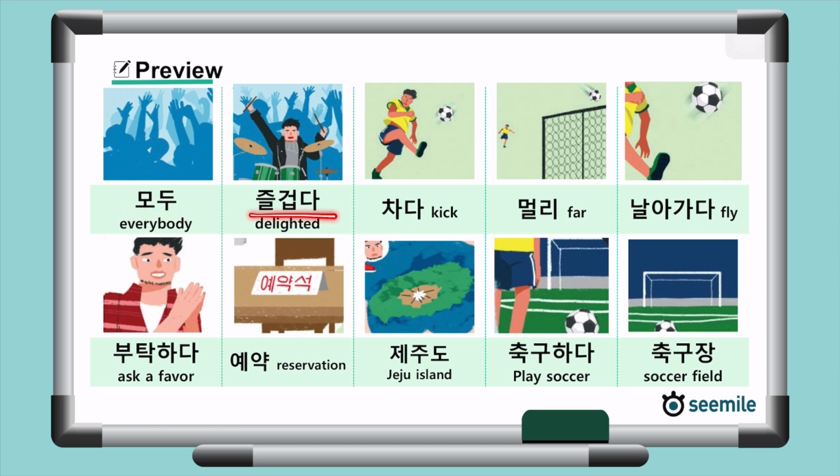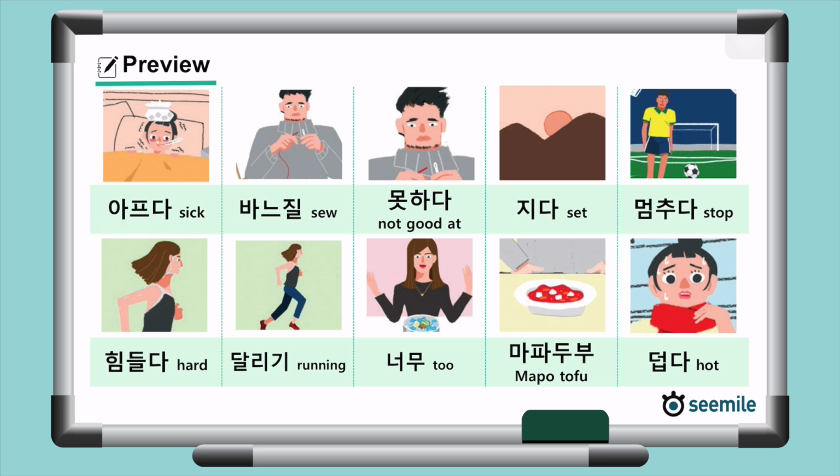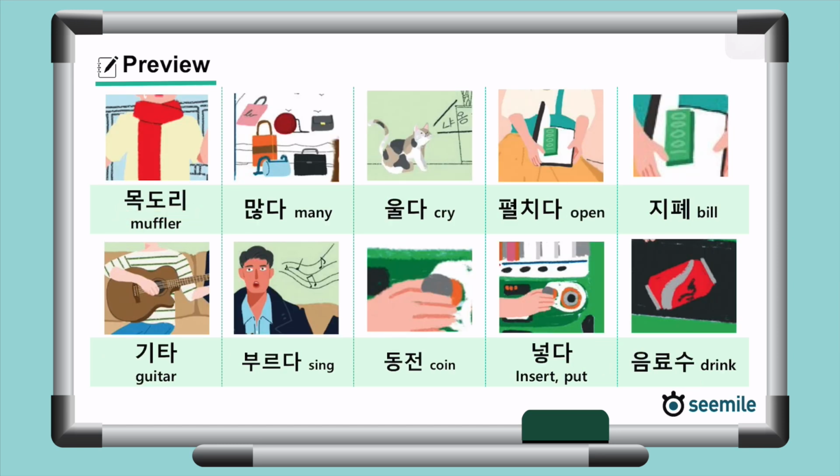모두, 즐겁다, 차다, 멀리, 날아가다, 부탁하다, 예약, 제주도, 축구하다, 축구장, 아프다, 바느질, 못하다, 지다, 멈추다, 힘들다, 달리기, 너무, 마파두부, 덥다, 목도리, 많다, 울다, 펼치다, 집회, 기타, 부르다, 동전, 넣다, 음료수.